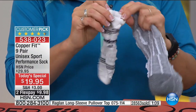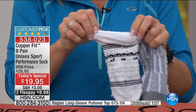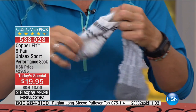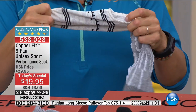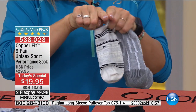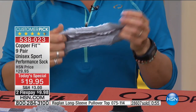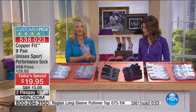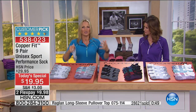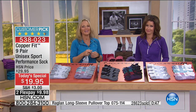I actually, I transgressed and did wear a pair of thin socks the other day with a pair of shoes. They slipped down. I had to take my shoes off and yank the socks up. And I won't show you my foot, but I got blisters on the side. Oh. Not good. And that was it. I cleared out my sock drawer. And a lot of you might be like, oh, I've got a drawer full of socks. You know, why do I need any more?